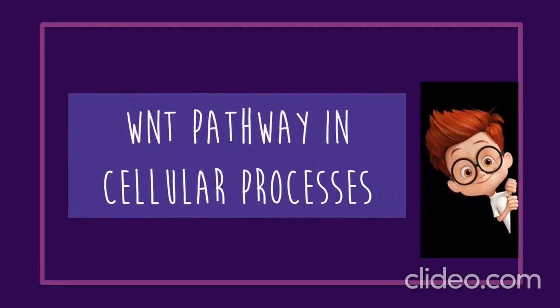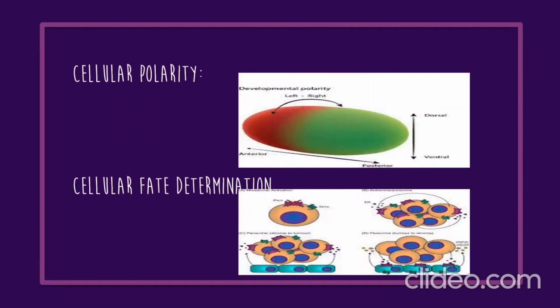Now let's discuss the Wnt pathway in the cellular processes. The Wnt pathway is involved in cellular polarity. Cellular polarity refers to the intrinsic asymmetry observed in cells, either in their shape, structure, or organization of cellular components.